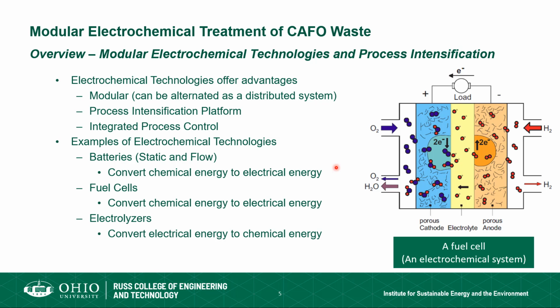In addition, most electrochemical systems have to have the process control integrated, and therefore that makes it easy to operate for someone who doesn't even have the domain knowledge at all. Just like the way you use your battery as well, for instance, would be some of the ways. And I've provided some examples of electrochemical technologies here, because depending on what your familiarity is with the area, you can get some sense of some of the technologies here.